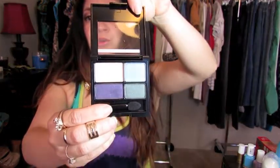Oh, there were two things I forgot. How could I forget to mention these? This one is the Revlon Colorstay palette in Sea Mist, and this came out closer to mid-spring, but it has these really cool sea colors, ocean colors, and I will swatch these for you. This is by Revlon, and these were modeled by Emma Stone.